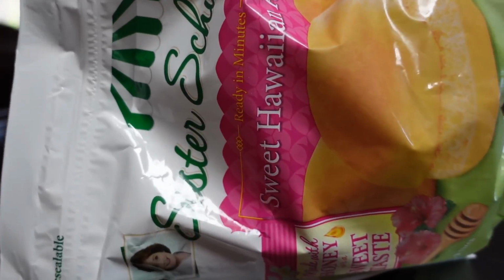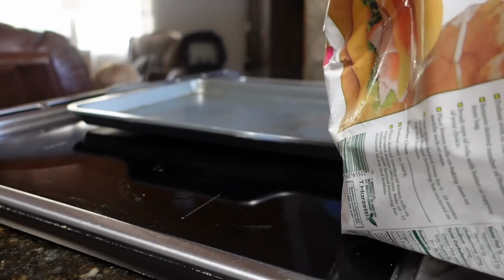So we're back home. It's almost dinner time, so I'm going to heat up 2 of these bags of the sweet Hawaiian rolls to go on the side with our Italian chicken.